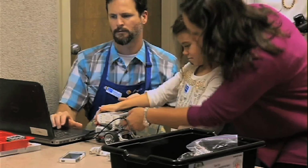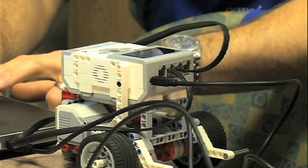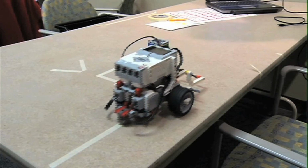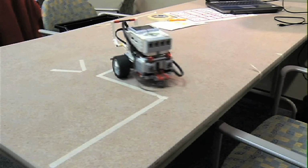These young Einsteins learned engineering and coding can be challenging, but also lots of fun. Always challenge yourself, and that's the way you can get smarter. For It Ain't Rocket Science, I'm Hannah Brewer.